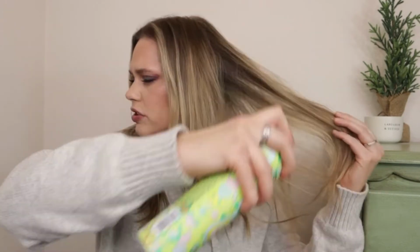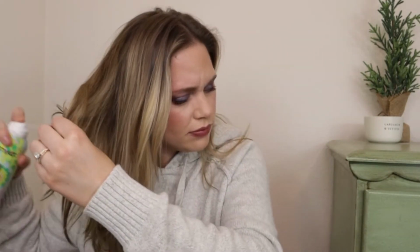The other product that I've been through a couple cans of this year is the un.done Volume Matte Texture Spray. Like I said, I have really flat, fine hair. And this, let me just show you, I haven't sprayed any in my hair yet. I typically just take it on the ends. It gives it some texture and volume without being sticky.